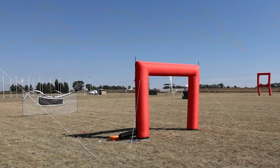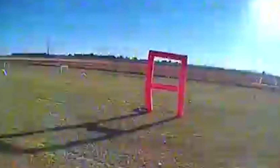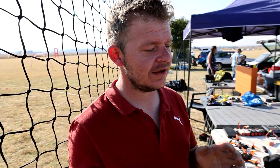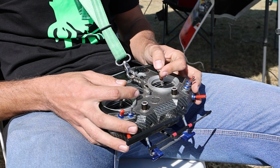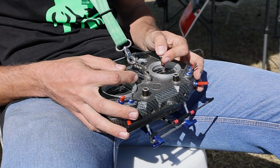And just tell me about the course here. I see there's some obstacles. How does it work? Okay, so the course is made up of various obstacles. Some are what we call gates, which you have to fly through, and the others are barricades, which you have to fly over.